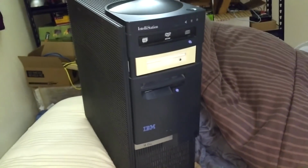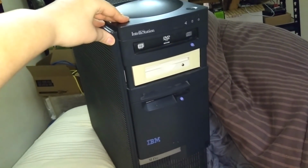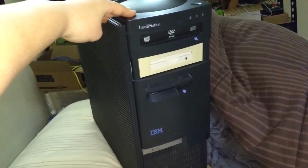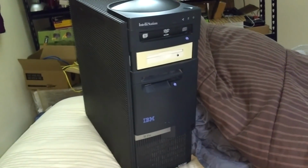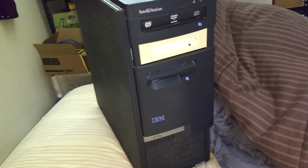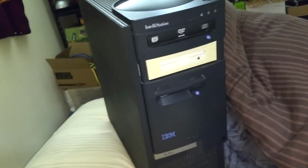I spotted two of these in a computer lab. I spoke to the person who basically manages that lab, more or less, and said, hey, there's a couple of old IBM IntelliStations there, could I possibly get one? Well, he spoke to the right people and got the okay, and everything was okayed, and I was able to get one of these. So thank you to the person who did that if you are watching.